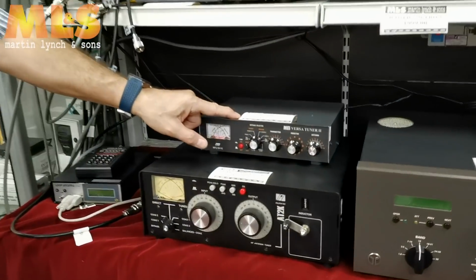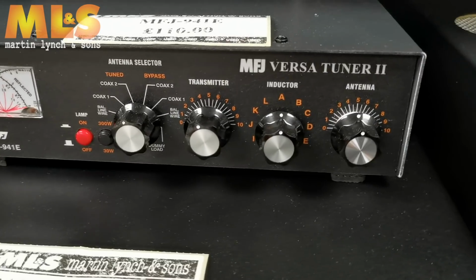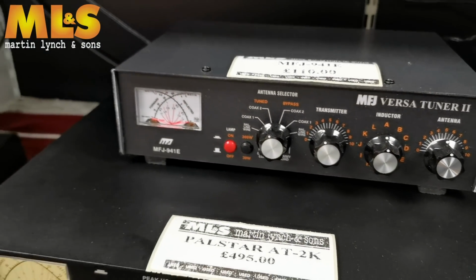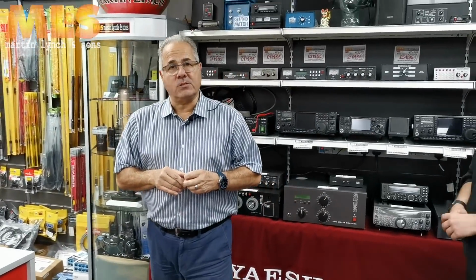MFJ 941E, at £110 sitting on top, same as the 949 but without the dummy load built in and a few other features. I've got to say the FTDX 101s arrived at the beginning of this week. We were the first company in Europe to actually get them. I'm pleased to say most of them have gone out the door. Yes, thanks to my super sales staff here and also my lovely customers that have been putting deposits down for an awful long time.